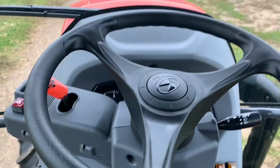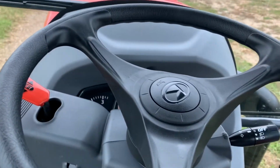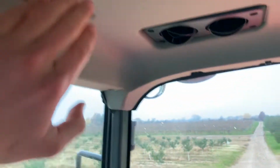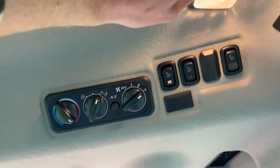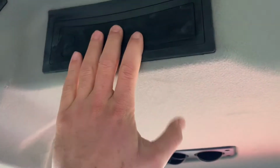All right, so now we're in the cab. I'm gonna leave it running because it's like 28 degrees out and I'm freezing, so I got the heat on. So I guess we can start up here. You have all these vents up here like anything else, so you can virtually get heat or air anywhere you want. You have some lights up top. It's nice. The cab filter looks like it's in the back. Some speakers, whenever they would give me a radio.